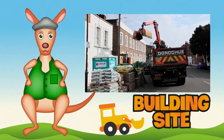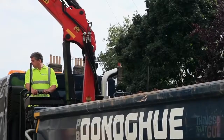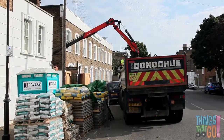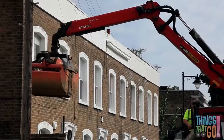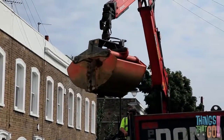We're off to visit a building site today. What's that, boys and girls? That's right. It's a truck. But it's a special type of truck called a grab lorry. A grab lorry is used on building sites to move things. This grab lorry is moving dirt.